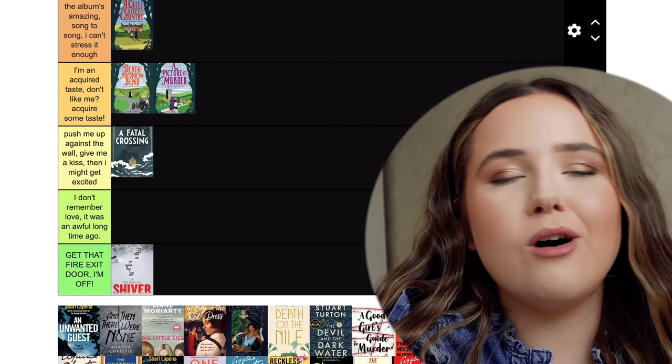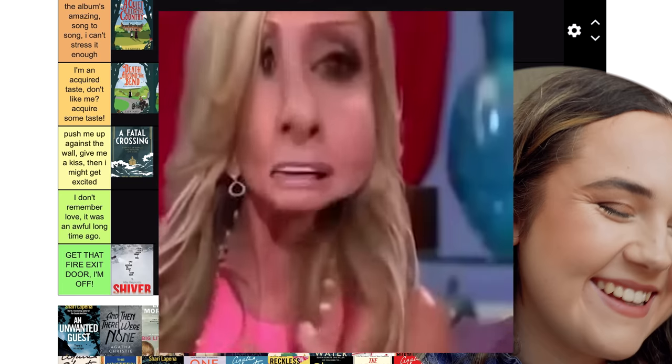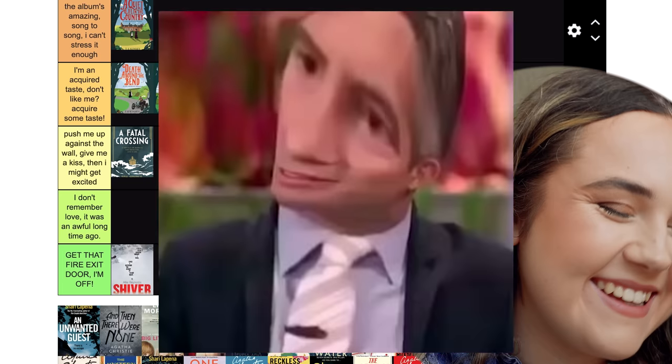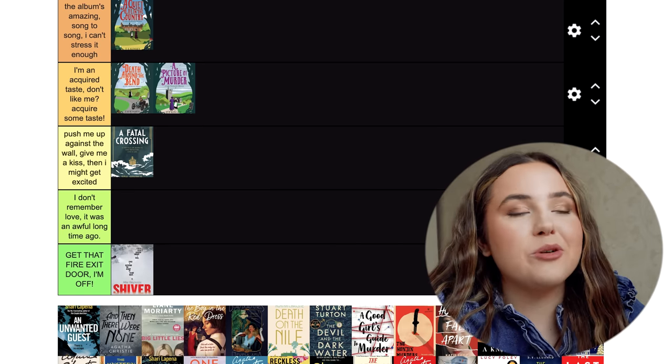Shiver by Ali Reynolds. Get that fire exit door, I'm off. I didn't like it. How do you know what's good for me? That's my opinion! I just wasn't a fan of the reveals in this. I found the whole thing pretty boring.